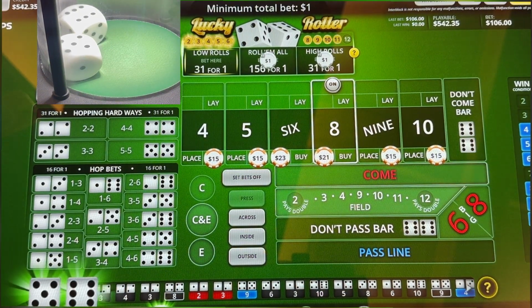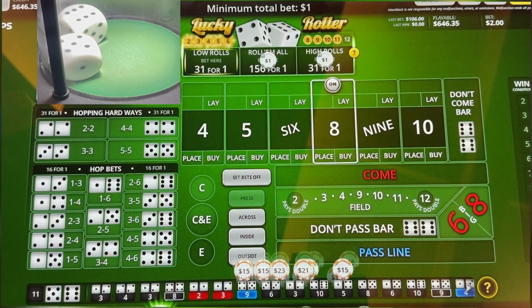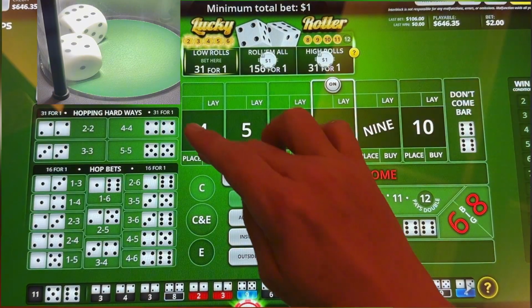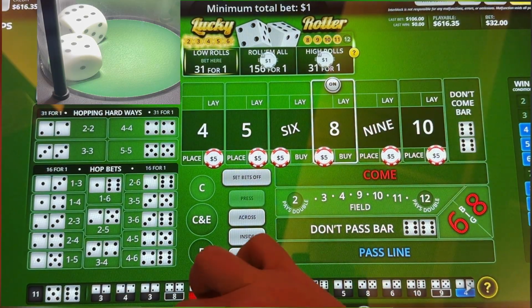All right, I'm going to tell you this. I don't like that at all. We've been on a nice little roll. I don't like the yo. We're trying to hit one number. I'm clearing everything, and I'm starting back at base now. Now you see we're at 646. I'm coming down. I'm going base now. I'm not being greedy. I'm happy with where we're at.